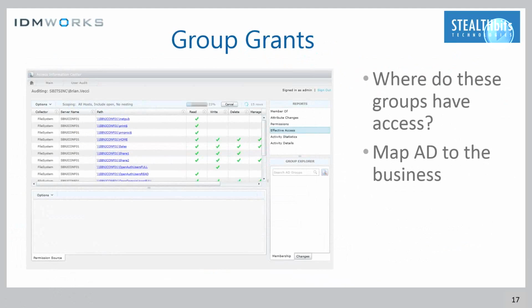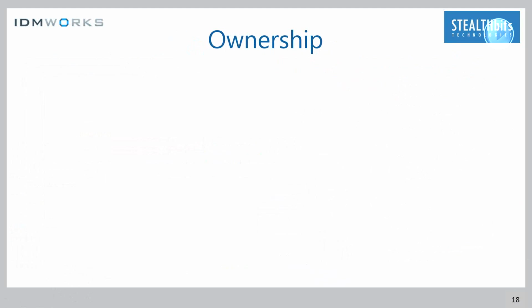As I mentioned, Stealth Audit can give you group grants. We can tell you where these Active Directory groups have access, where they're applied in the file system, including through nesting because we flatten everything out. And that lets you map Active Directory to the business that's leveraging it to control access to its resources. This is something that no other Active Directory management tool can do. But just because you know where Active Directory groups are applied and how they're applied doesn't mean that you have a good way of governing them.